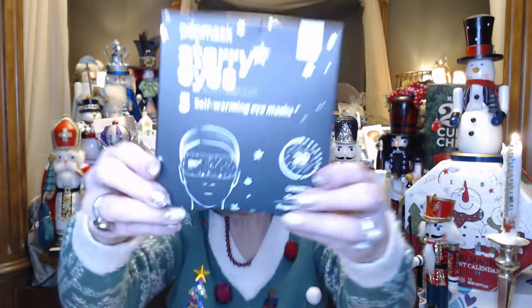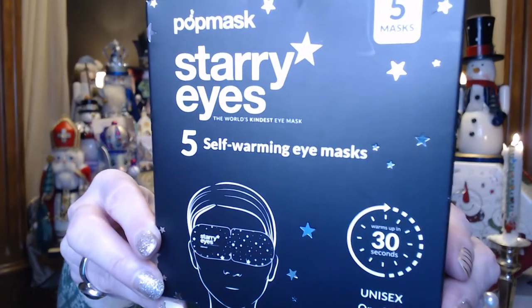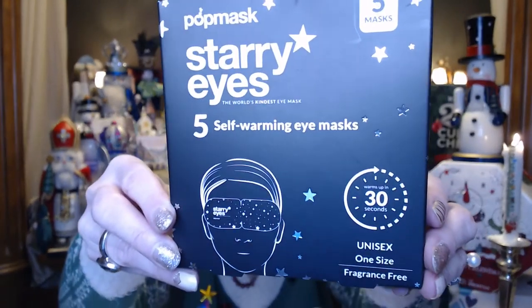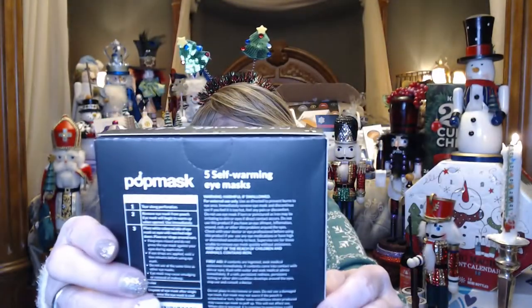We'll try to take all the masks out at once. So this is a self-warming eye mask from Starry Eyes. It warms up in 30 seconds. There's 5 of them in here, so I thought we would give these a try as well.